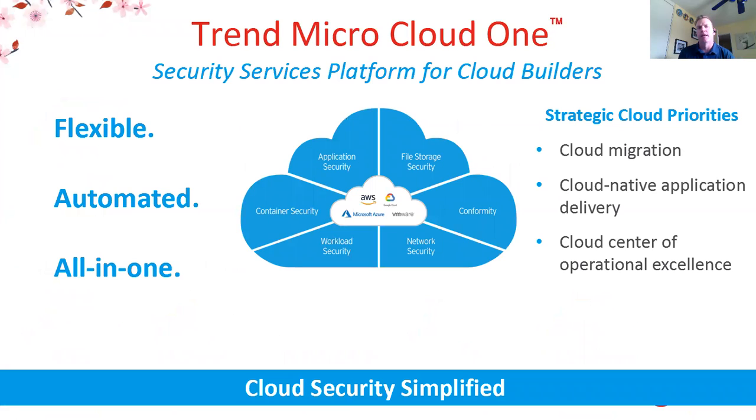So all of these solutions are, again, part of our Cloud One security services platform focused on securing what cloud builders are building in different cloud and multi-cloud environments. We aim to be very flexible, very automated, and all-in-one. So you can see all of this information, correlate all of your security, again, through that singular console, while really focusing in on the priorities that exist within your organization as well.